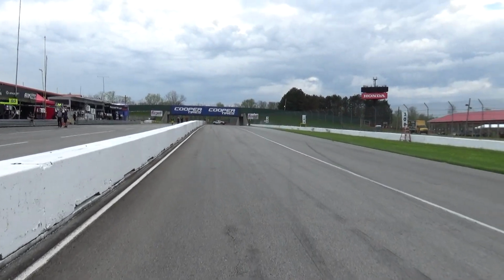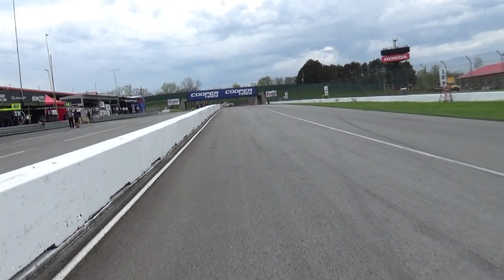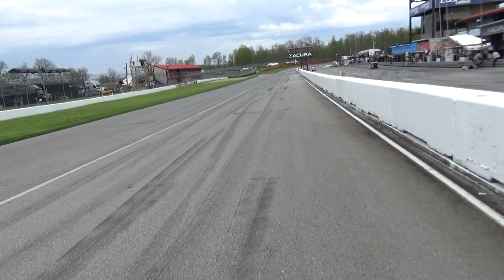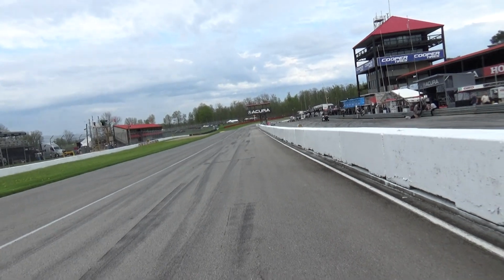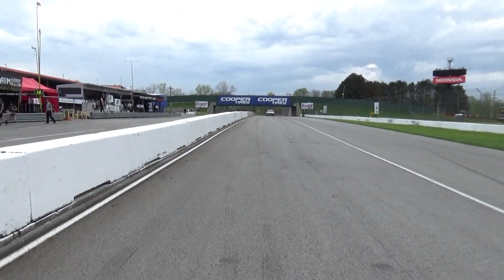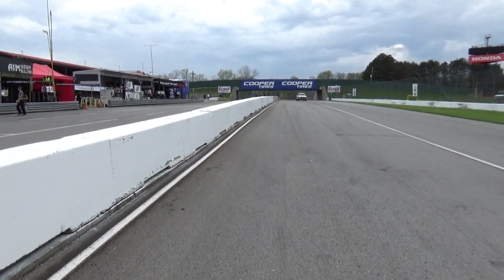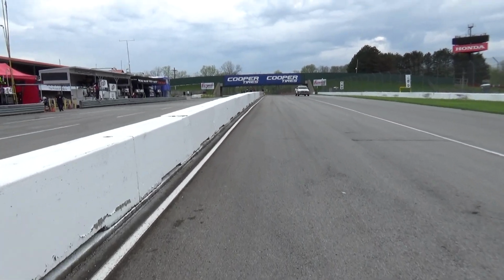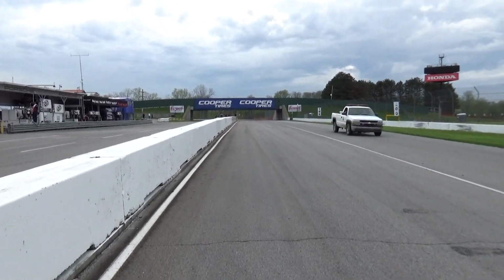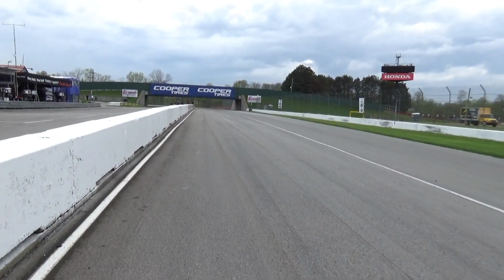So here we're walking uphill slightly. I'm going to turn around here so you can see the front stretch. It's decently downhill from over there. So we're walking here, going down the front stretch. Got some music in the background. Anyway, so still walking here. And up here is the first turn.